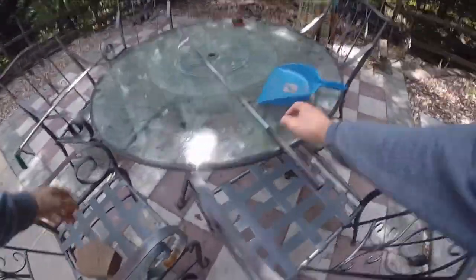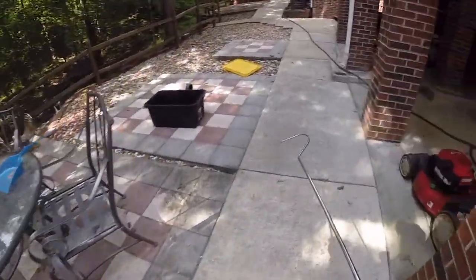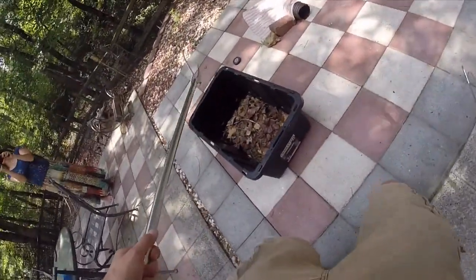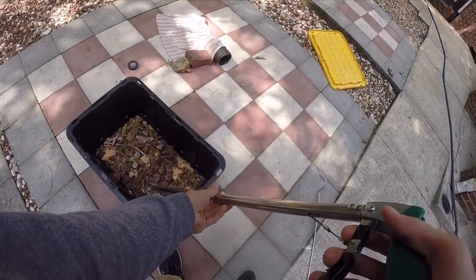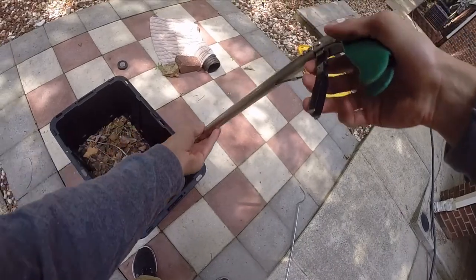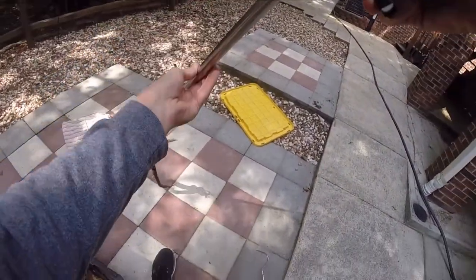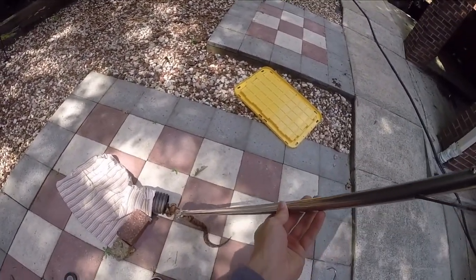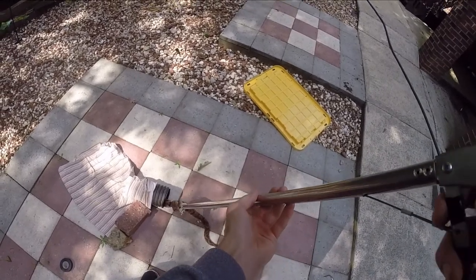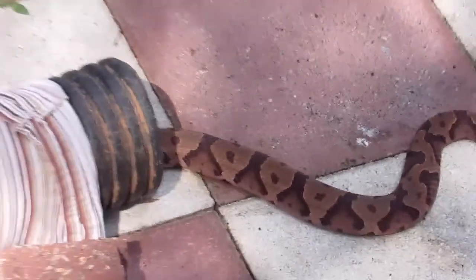Really cool looking snake. So I'm about to relocate this copperhead. My mom is behind the camera, my lovely mother. So I'm just gonna basically use my tongs. As you can see, she's kind of getting a little aggravated. I'm just going to simply try to guide her head towards that hole. Oh. As you can see, plan's going really well. Oh, no, it's not.